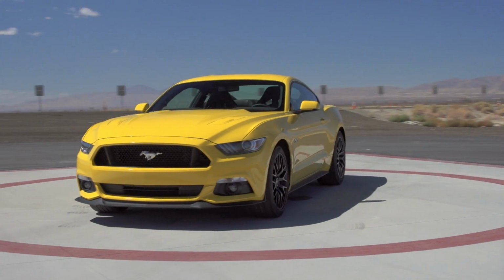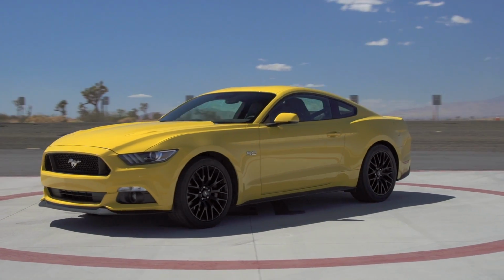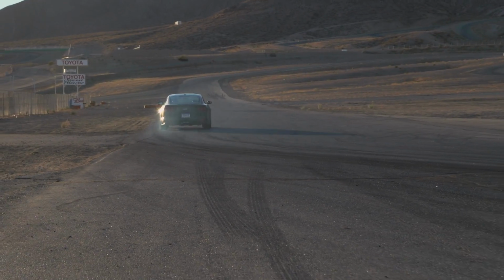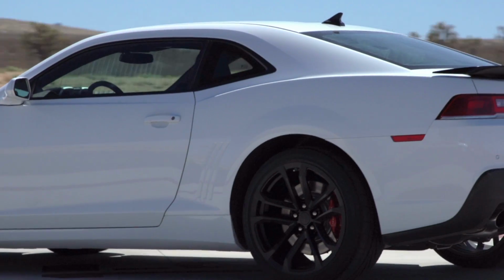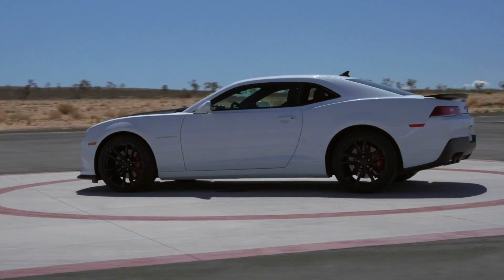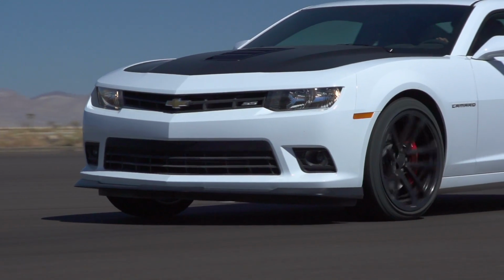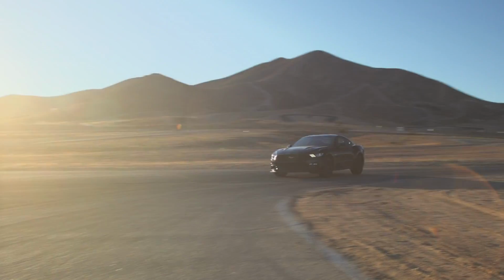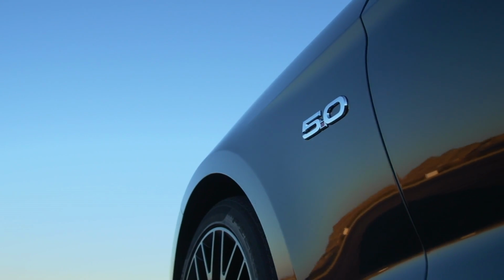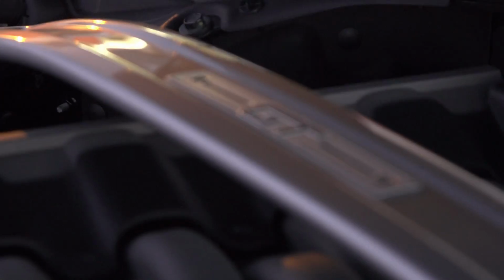Here we are. The new, exceedingly modern-looking 2015 Mustang with, wait for it, an independent rear suspension. And in the other corner, and it's probably not much of a surprise, we also have the Camaro SS. These two have been going at it longer than some of you watching have been alive. Thing is, they've never been better. They both have around 430 horsepower, they both have 6-speed manuals, and they both like to play.